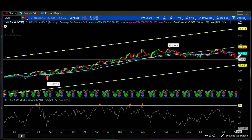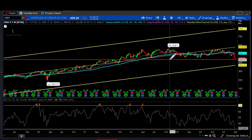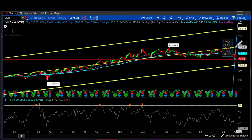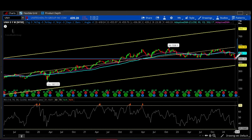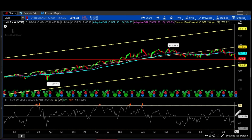From a technical perspective, they're poised to reverse, coming into a prominent 5-year support level around $430, and the price is far below average, depicted by the center standard deviation channel line, or roughly 31% below the average price for the 5-year period. Finally, the RSI being near the bottom of the channel indicates an extremely advantageous buying point from a risk mitigation perspective, and is likely set to reverse. A word of caution though, UnitedHealth is reporting their earnings on April the 16th, which will likely cause meaningful volatility.